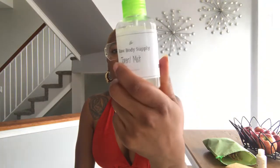I use this every morning when I wake up and I do my face routine. It's basically a mist. Some people use toners. They put it on a cotton swab and put it in the areas. But I don't have time for all that. So this is very efficient for me, especially when I don't have much time. All I have to do is just spray it on my face like a setting spray.